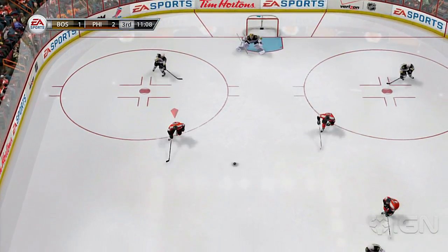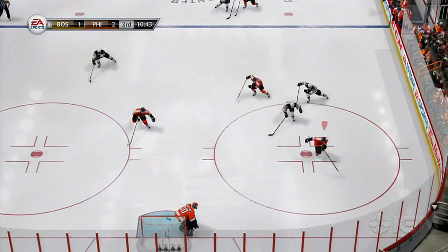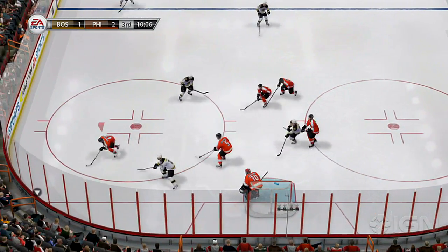Good example of the little To Thornton. 45 to the middle of the ice there. He's going to make a scoring chance. Diagonally, in the air and into the corner. Nice breakup. Loose puck in the zone. He's got it. Use the pad.